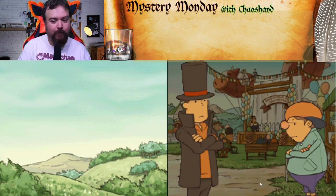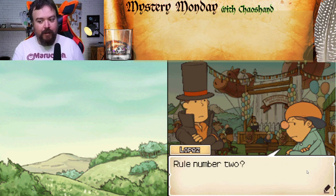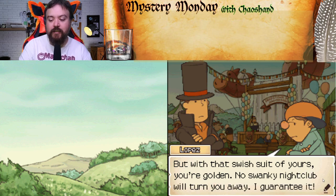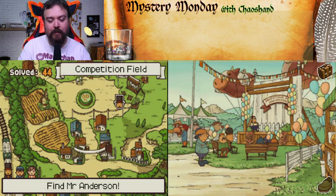I mean, we also like to deep fry everything. Shirts and trousers that don't match are the epitome of tacky. That's fashion rule number one. Oop, well, I hope they don't look at me then. Rule number two, no one can pull off sequins. But with that swish suit of yours, you're golden. No swanky nightclub will turn you away, I guarantee it. Cool, thanks, Lopez, I guess.